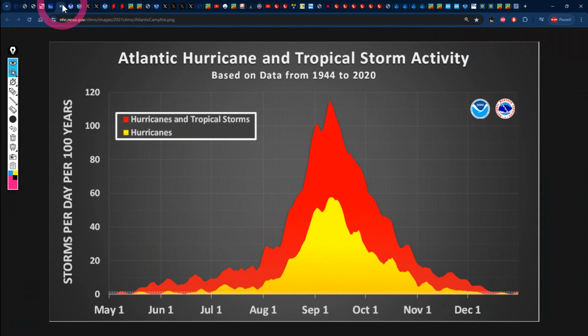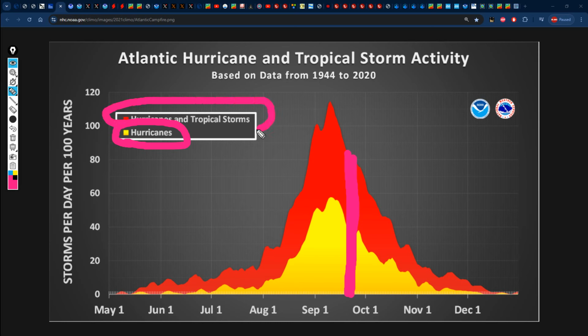As it relates to the Atlantic hurricane and tropical storm activity, based on data from 1944 to 2020, we're definitely past the peak of hurricane season right now, heading into the last 10 days. So we're somewhere right here. We're starting to fall down the hill for sure. In terms of activity, we see hurricane activity as represented by the yellow colors. We also see hurricane and tropical storm activity in the red color.